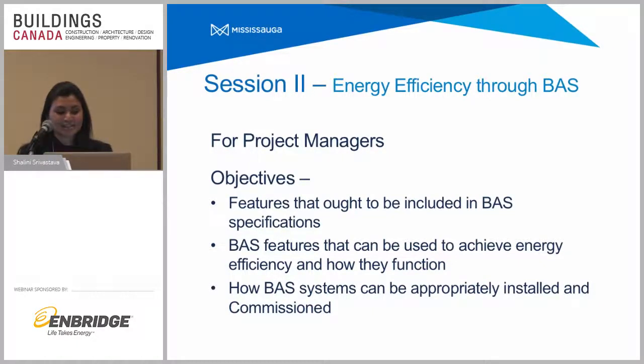But anyway, session 2 was the BS workshop that was developed and delivered by our in-house staff. The first session was for project managers, as I said, and the objectives as listed are to basically inform them about the BS, what energy efficiency features need to be included in the BS spec, even though we have a standard spec that goes out. Every project is very different, and things have to be tweaked a little bit, but if they don't know what would be required for this particular project, it's kind of hard for them. And sometimes things would slip between the cracks.